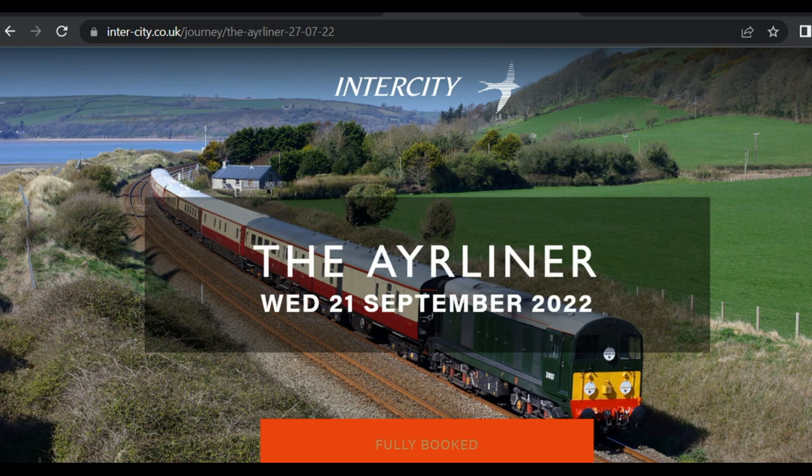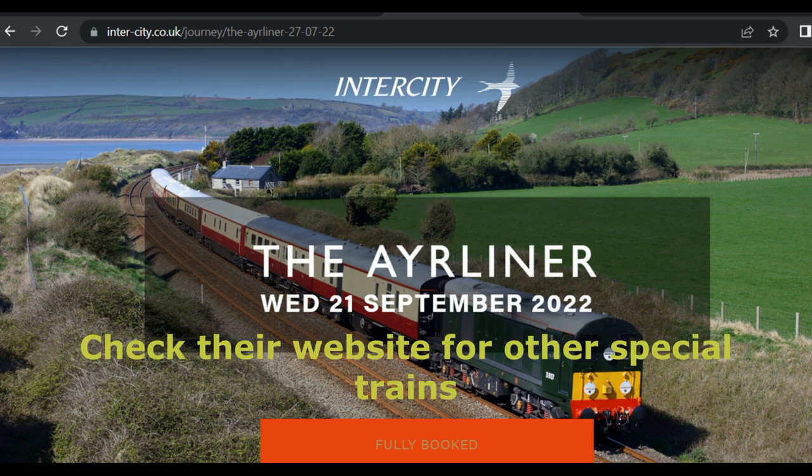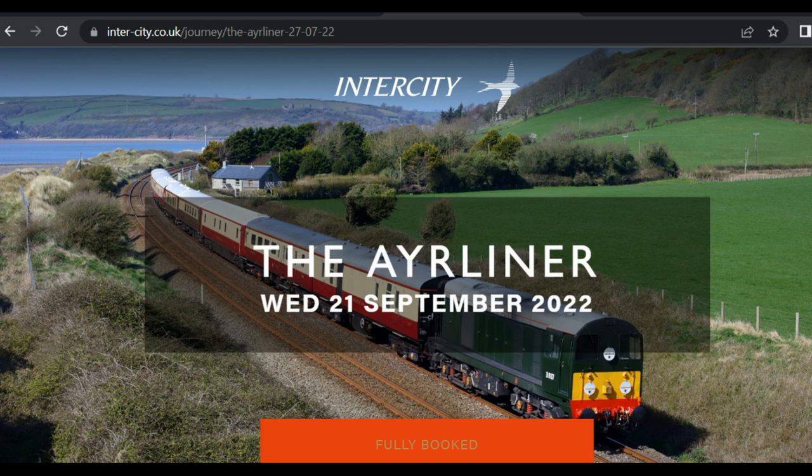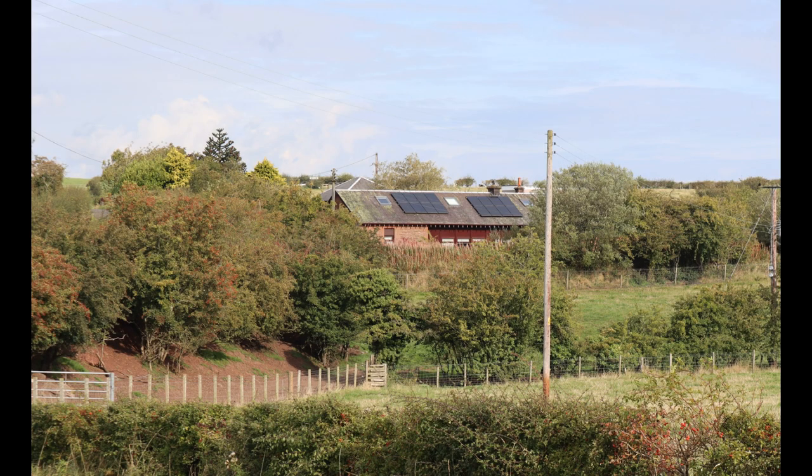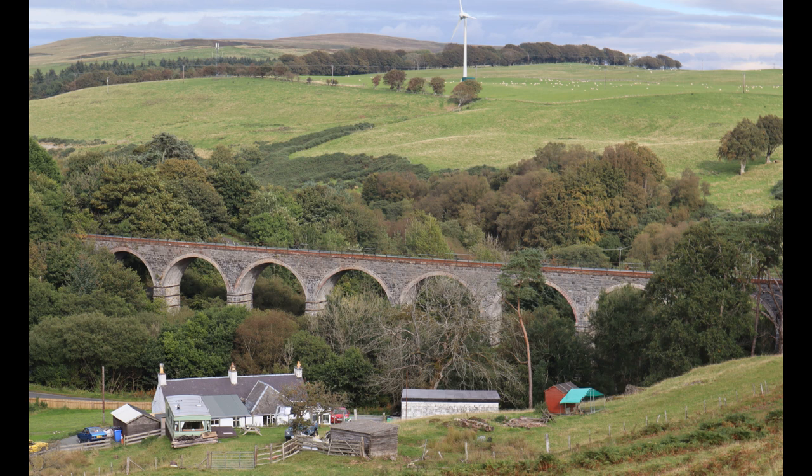Hello everybody. Wednesday the 21st of September 2022, the rail charter company InterCity ran an excursion from Crewe to Stranraer and back. The train's outward journey took it over the freight-only line from Mauchline to Ayr. And join me while I explore two long-closed stations on that route and then follow the train through beautiful Ayrshire.